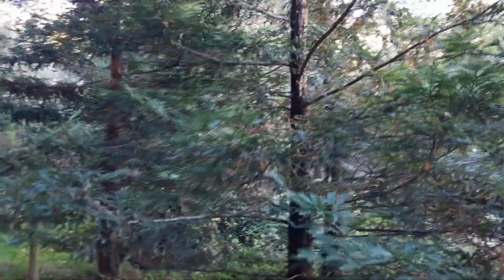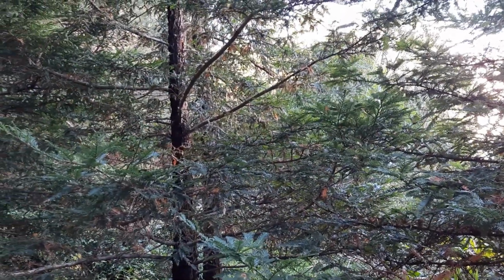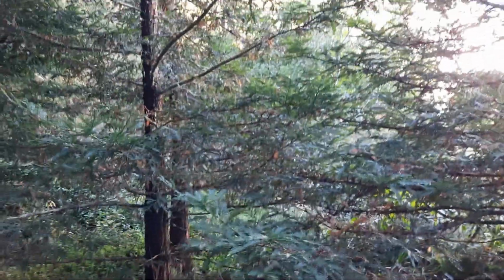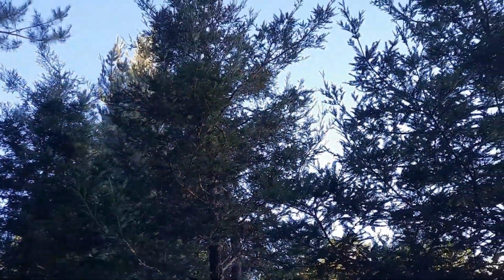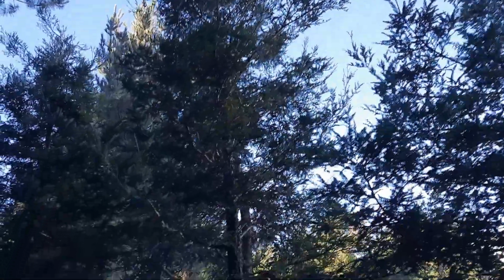I'll see if I can identify these trees here. They look like possibly Douglas fir, but I'll just check. Well, I couldn't have been more wrong. These are California redwoods, or sequoias. Young trees in redwood terms.